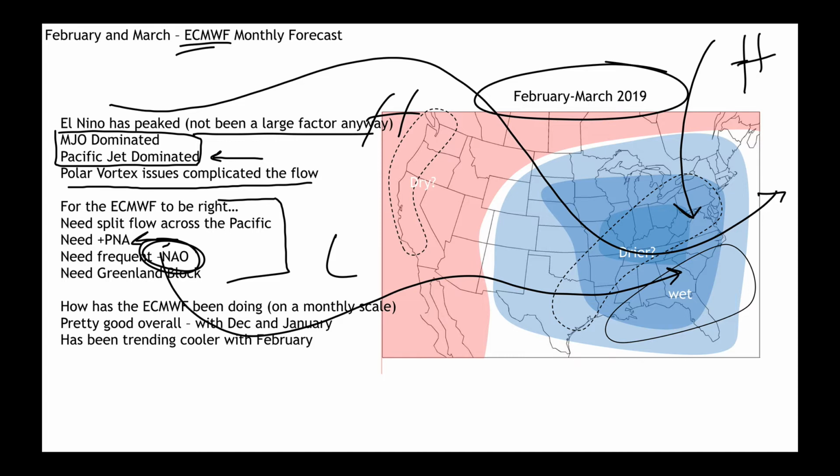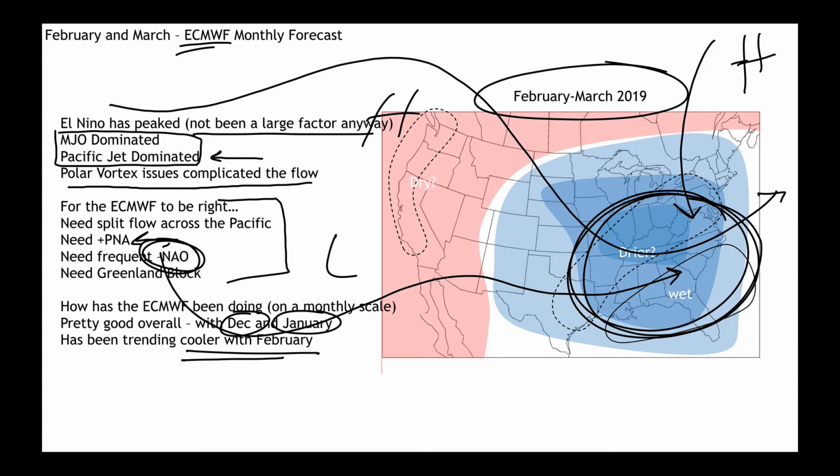Now, the question is, does the European model have this right? Well, I'll tell you, I went and looked back over the last 3 months, and the European model on its monthly forecast did a pretty good job with December and February, and it's been trending cooler in this area for February. So we're going to have to watch it very carefully. I think we've got a very interesting pattern setting up for the second part of this winter.